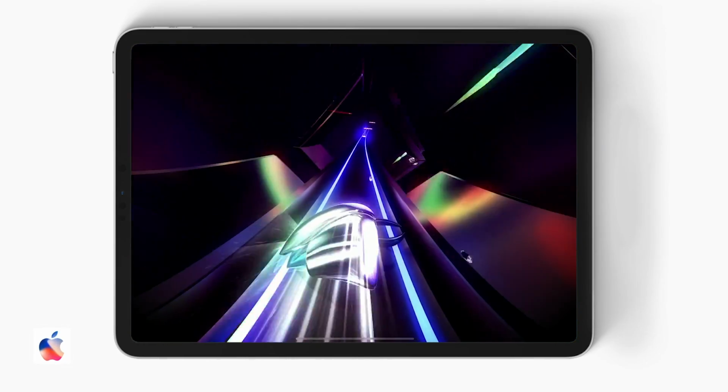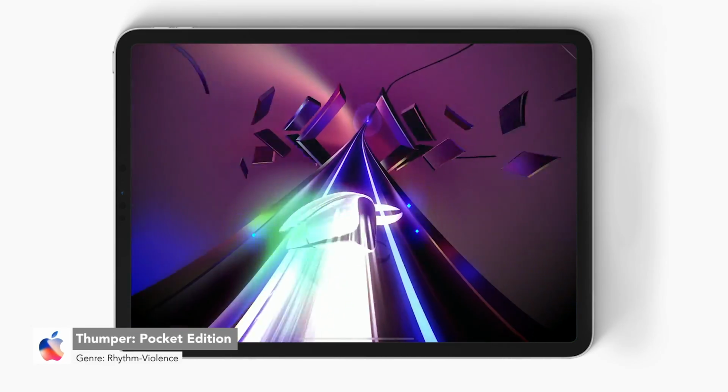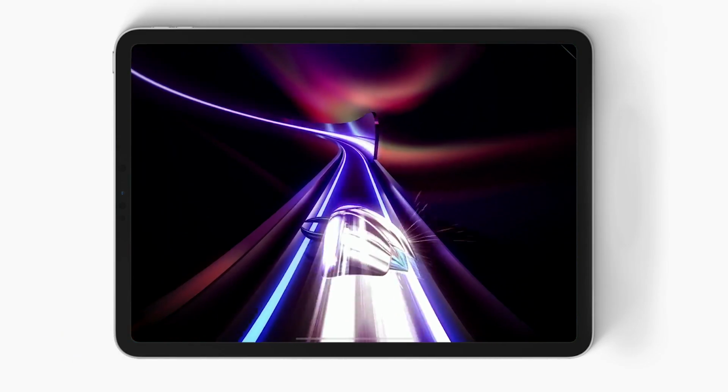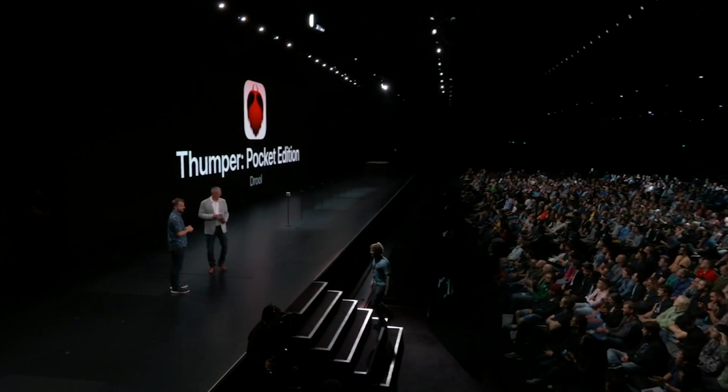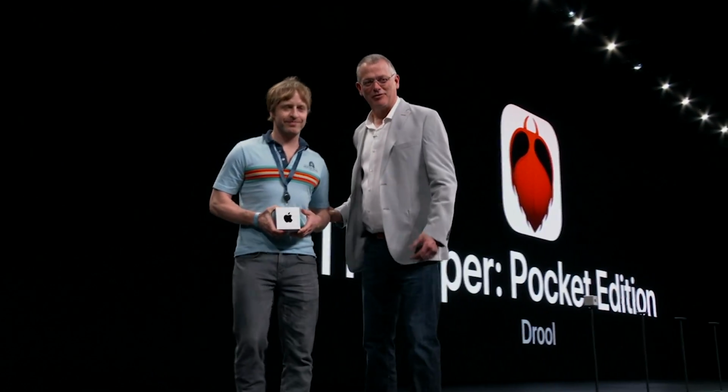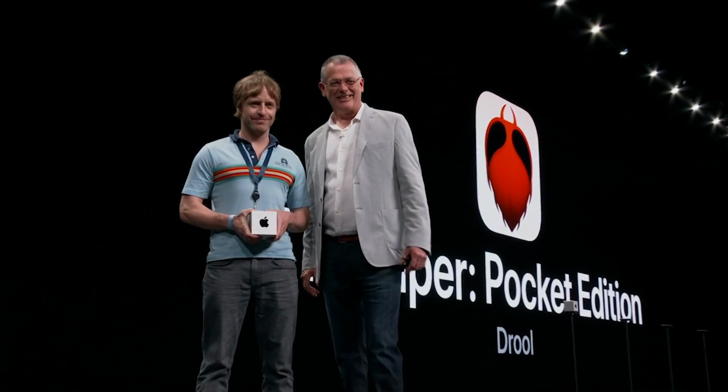Number 7 is Thumper, Pocket Edition. Originally, Thumper was available on console, and in 2018, the devs ported their game to iOS. It was such a success on our platform that Drool, the devs behind Thumper, became a winner of Apple Design Award 2019. That is fantastic.